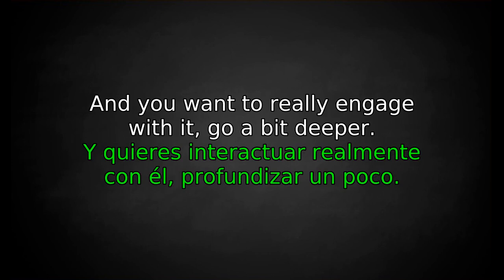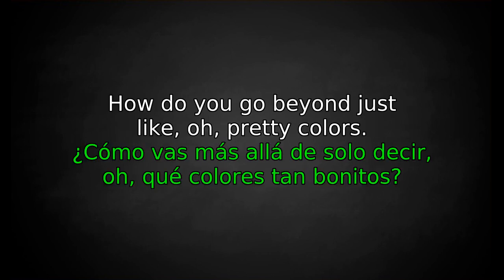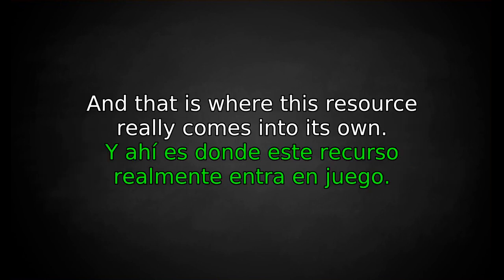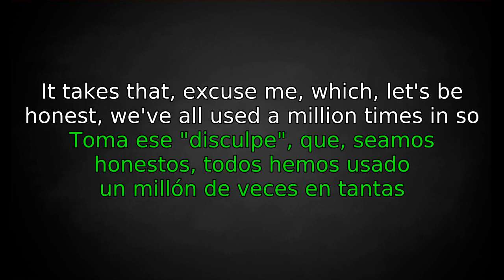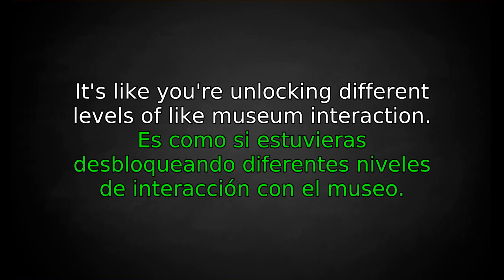Okay, so picture this. You're in this incredible museum, amazing art everywhere, and you want to really engage with it, go a bit deeper. But how do you do that? How do you go beyond just, ooh, pretty colors? How do you actually start a conversation about the art? And that is where this resource really comes into its own. It takes that, which, let's be honest, we've all used a million times in so many situations, and it shows you how to build on it, how to take it further. It's like you're unlocking different levels of museum interaction.